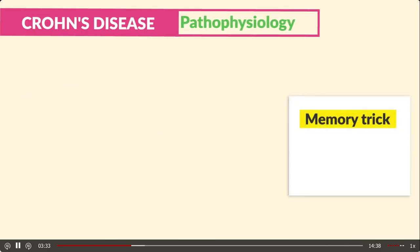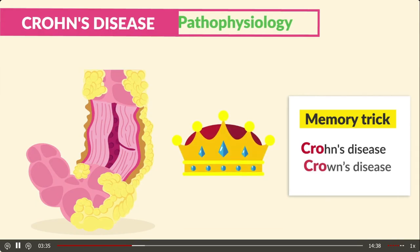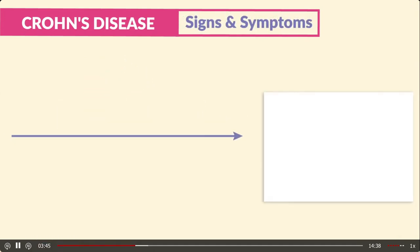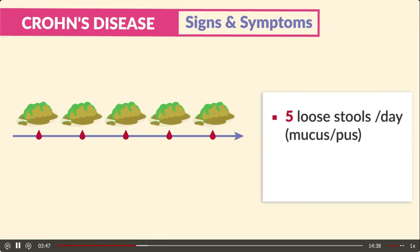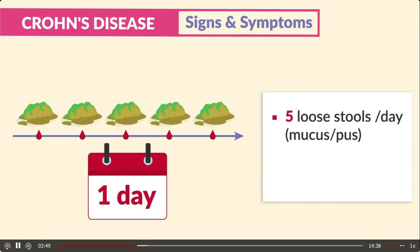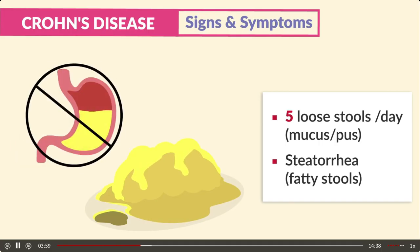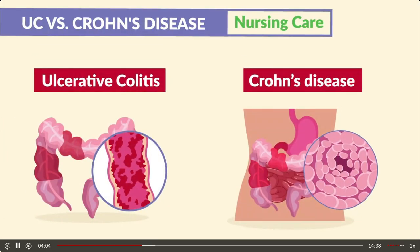So the memory trick, think Crohn's disease as Crown's disease. The granulomas, or basically the bumps and lumps, are like little jewels of a crown that clog up the intestine. Now, the key sign and symptom is 5 loose stools per day with mucus and pus, typically non-bloody. So that's how you know it's not ulcerative colitis, as well as steatorrhea, that fatty stool, meaning that fat is not getting digested. Now, in terms of management of care, both UC and Crohn's disease share similar interventions here.